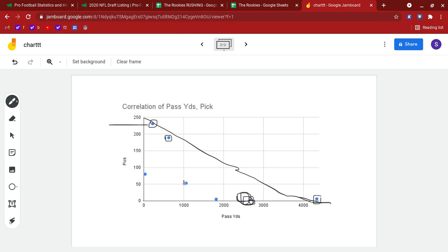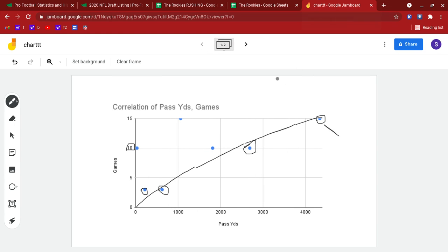But probably asking one of the other three. This one, Jalen Hurts. He would have been over the line. He actually only started in 4 games. This is Jalen Hurts right here. He was way over the line because of the Eagles coach. That's the only reason he was way over the line.